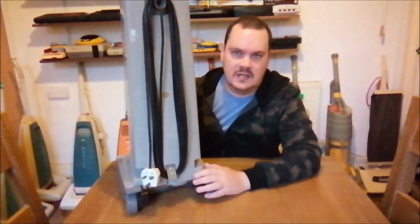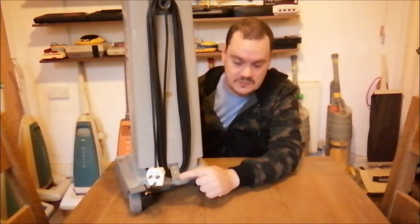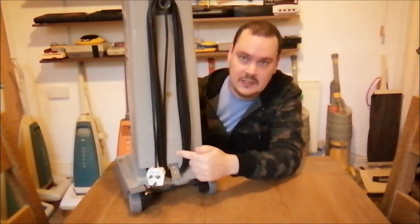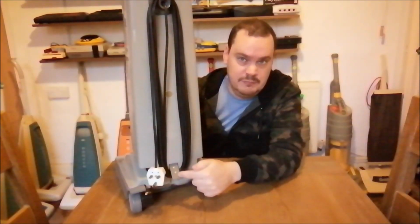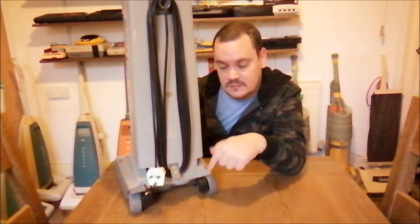Now I'm going to bring it down closer so you can see this, because you probably can't see it particularly well from there. This lower cord hook was snapped, and I actually have this one in my parts bin. It's the right one for this cleaner, but it's not the right colour because it's faded. As you can see, there's a marked difference between the colours. So I fixed it. Come down and take a closer look.